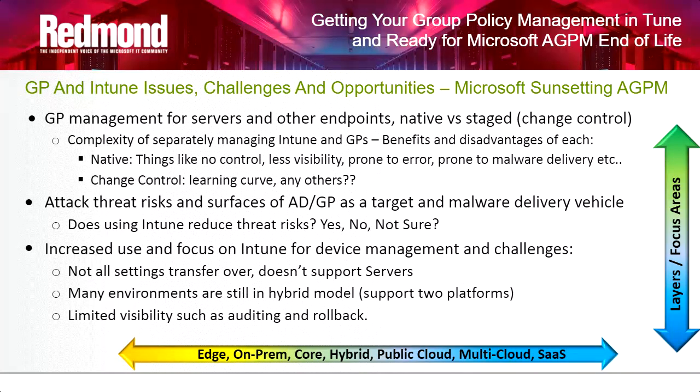And that's where the change control comes into play, is being able to leverage staged changes, such that instead of making the change on the fly in a live environment, the change is staged, which then sets that ability to roll back, to fall back, to be able to move forward, to work around things. But a couple things that we want to touch on is around the complexity of managing different environments and managing your Intune, managing your group policy options. What are some of the different benefits and advantages, and with native tools, things basically just happen. There's no control. You don't have that visibility. There is that risk of being prone to error.